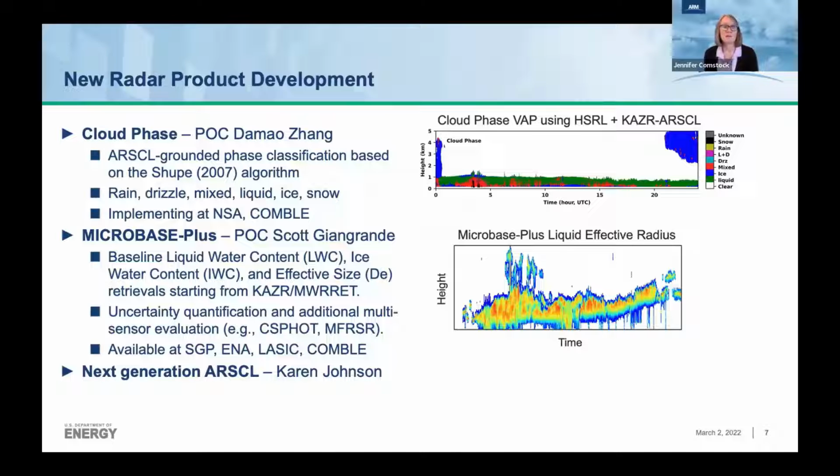Scott Giangrande's group has also worked on an update to our microphysical retrievals that we're calling Microbase Plus. This provides baseline liquid water content and ice water content retrievals, as well as effective radius derived using Kaiser and microwave radiometer measurements. Additionally, this data set has uncertainty quantification, including additional multi-sensor evaluations such as closure studies and comparisons using radiative transfer calculations. We are discussing combining the cloud phase algorithm results with Microbase Plus in the future. That will be some future work we do down the road.